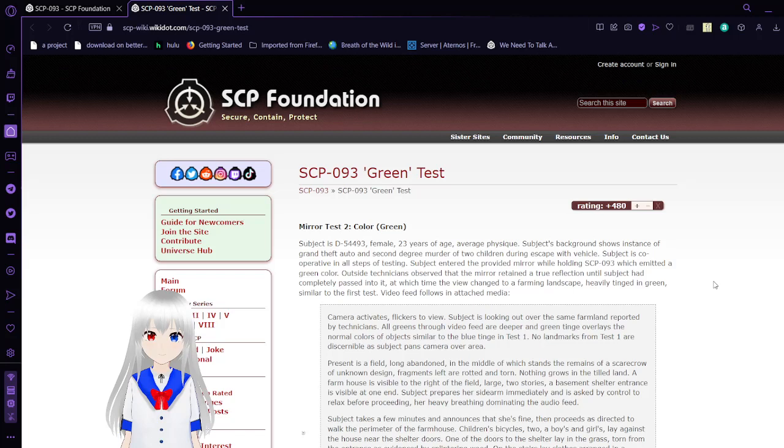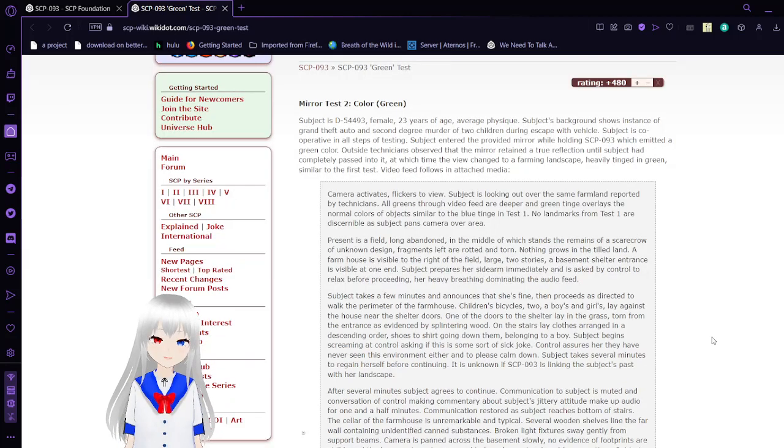Mirror Test 2, color green. Subject is, I'm going to call her Stephanie, female, 23 years of age, average physique. Subject background shows instances of Grand Theft Auto and second degree murder of two children during escape with vehicle.